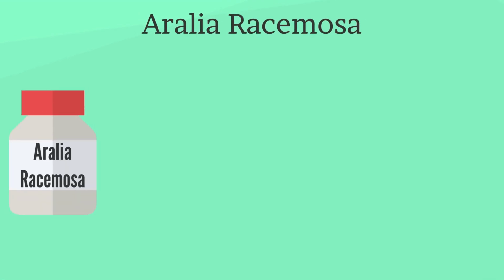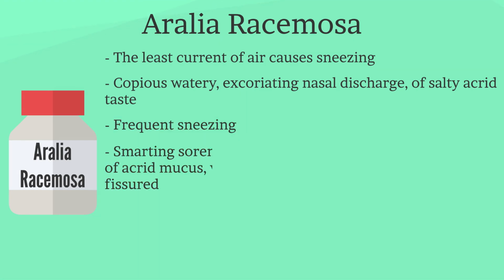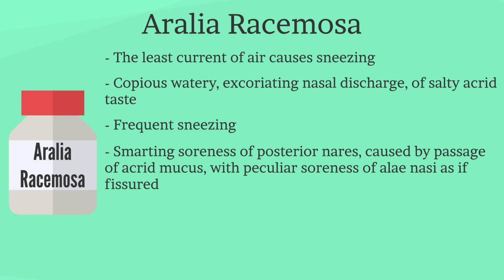Second is Aralia racemosa. The least current of air causes sneezing with copious watery excoriating nasal discharge of salty acrid taste. There is frequent sneezing and smarting soreness of posterior nares caused by passage of acrid mucus with peculiar soreness of alae nasi as if fissured. Symptoms are aggravated in spring.